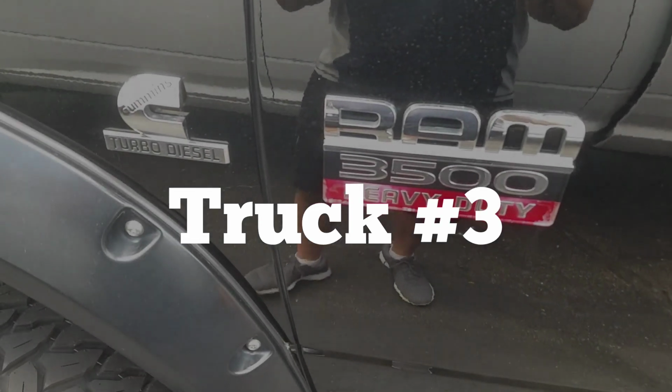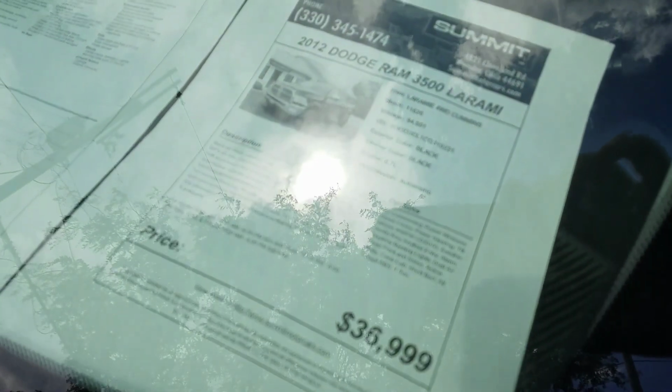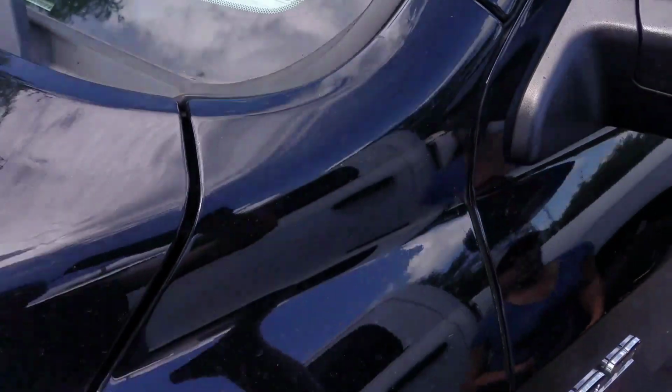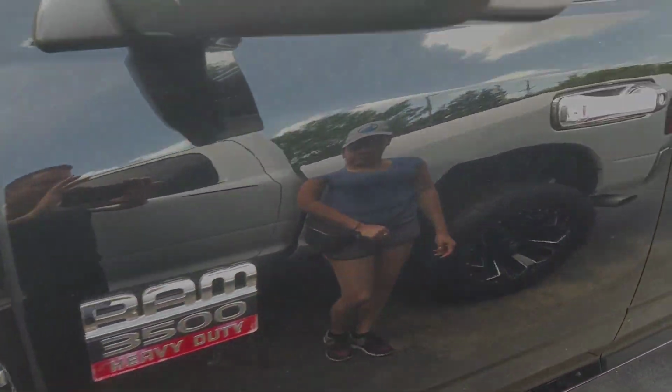Here's a Ram 3500 heavy duty. It's got the diesel, the Cummins, but it also has almost 95,000 miles, so too many miles for us. Don't you worry, abandoned truck. Somebody's gonna show you some love someday.